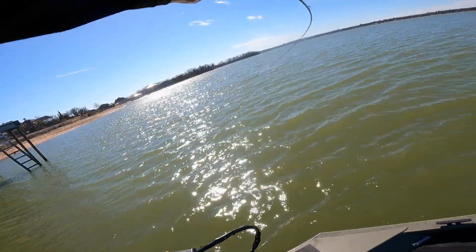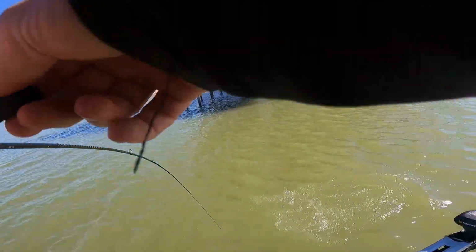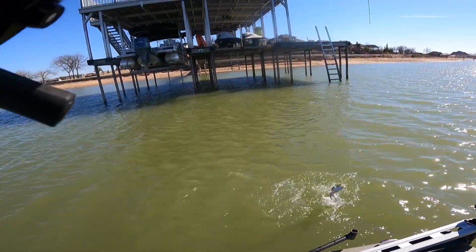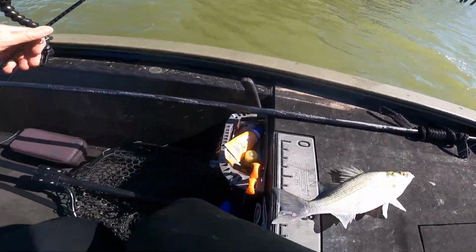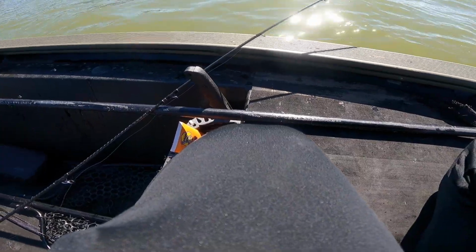Got one. Oh, I wanted to get one on something other than the screw head or the spy jig. Oh, he inhaled that Z Vibe. Oh my gosh. I got a 1/8 ounce lipless on, guys. He got it kind of deep. I'm gonna let him go quick, guys.